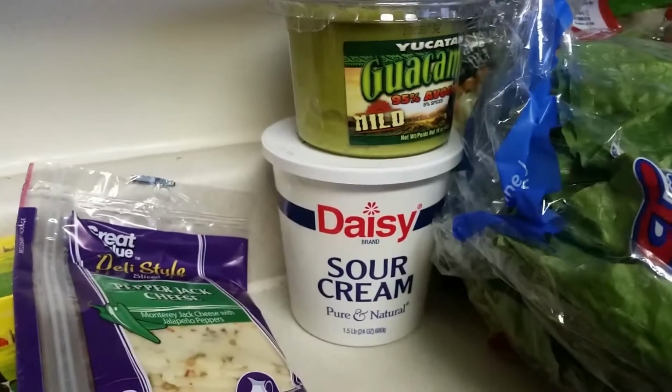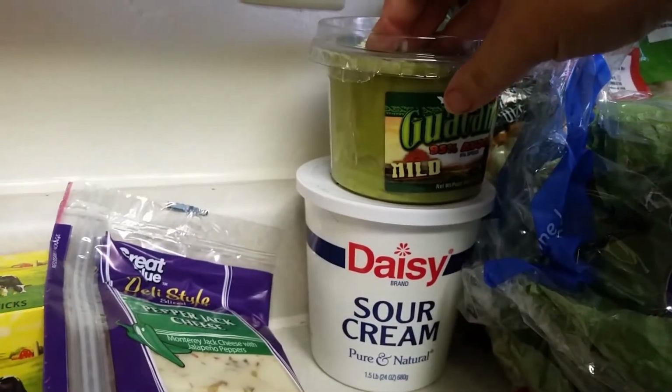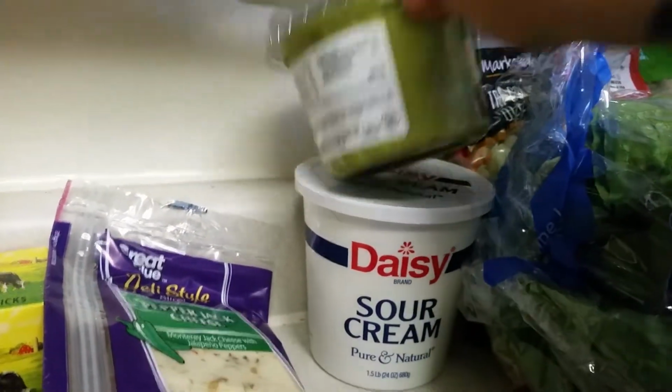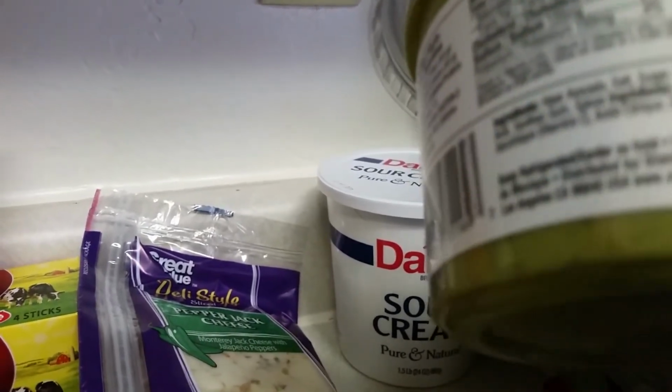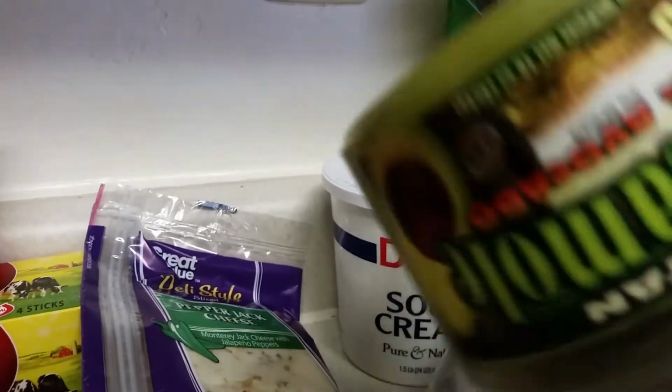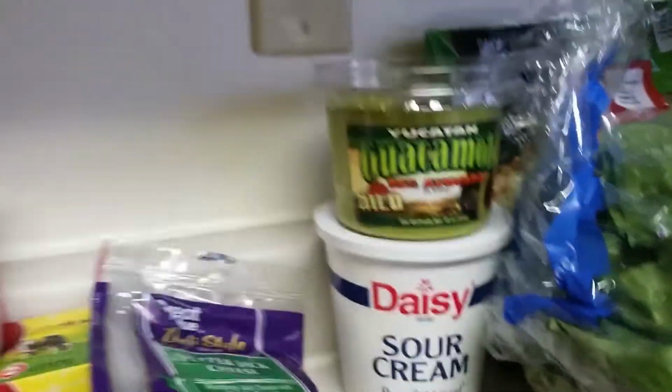Sour cream guacamole, I just love. I normally do buy avocados, but this week all of the avocados at my store were bad. They were super squishy. So carbs minus fiber comes out to 1 gram of carb per serving on this guacamole, which I am totally down for.